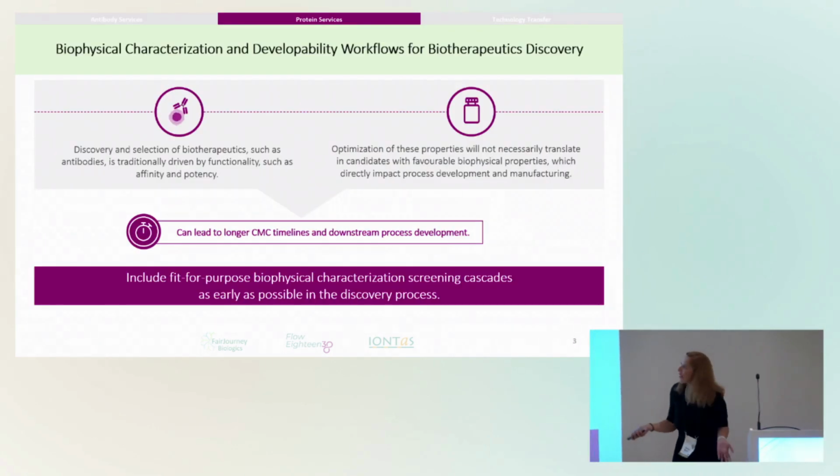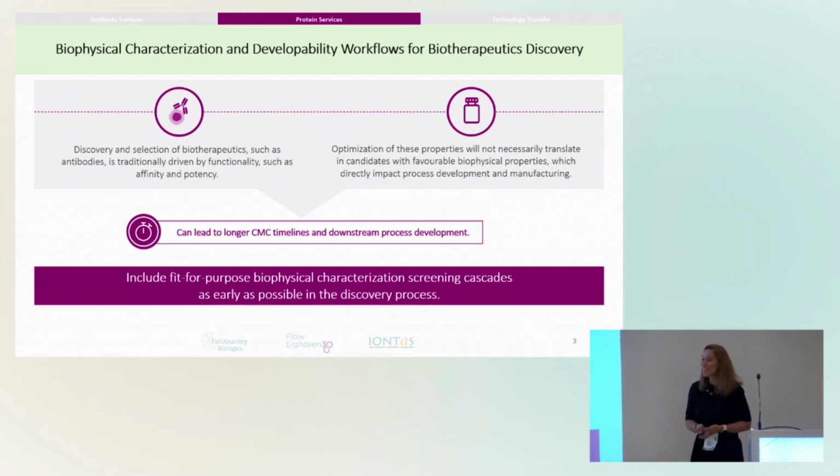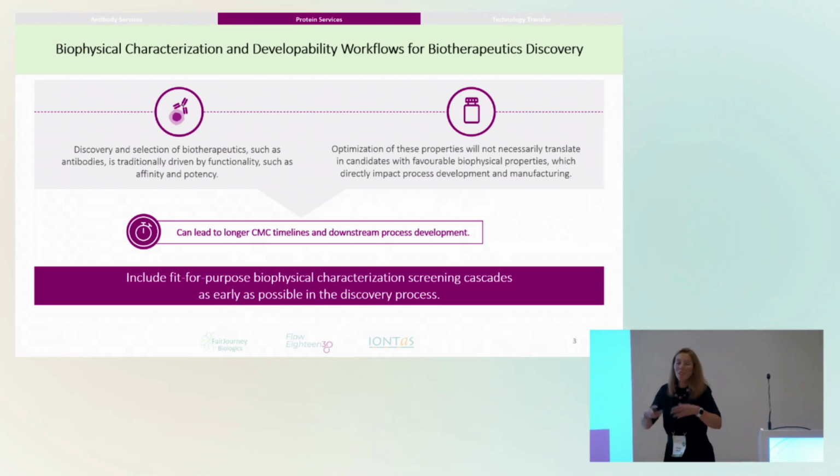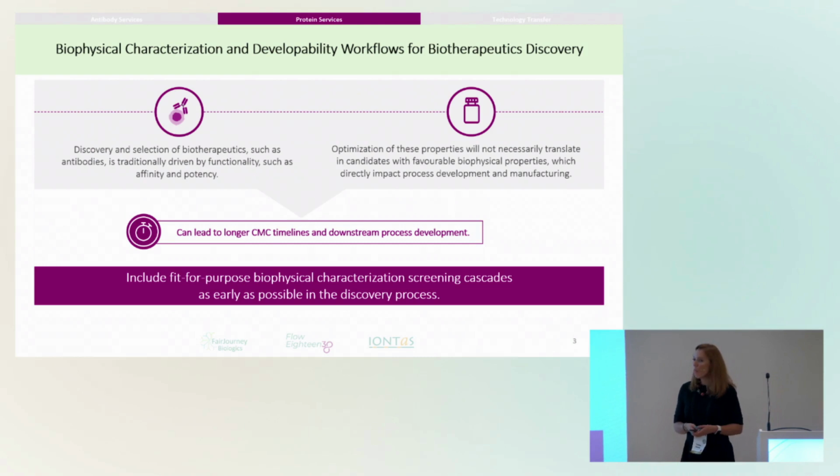So I don't think I need to tell you the relevance of this. We've heard it many, many times today and in the past few years, but we do know that our first efforts are driven by biology, and when we try to optimize for functionality and push for affinity, we often start tweaking other properties, namely charges, for example. Whilst we are improving functionality, we might not necessarily be improving the biophysical properties that will impact our ability to turn these molecules into actual products, in terms of their manufacturing, stability, etc. And the danger of this, as we've heard, is that it might lead to extended CMC timelines or even make some target product profiles simply impossible to achieve.